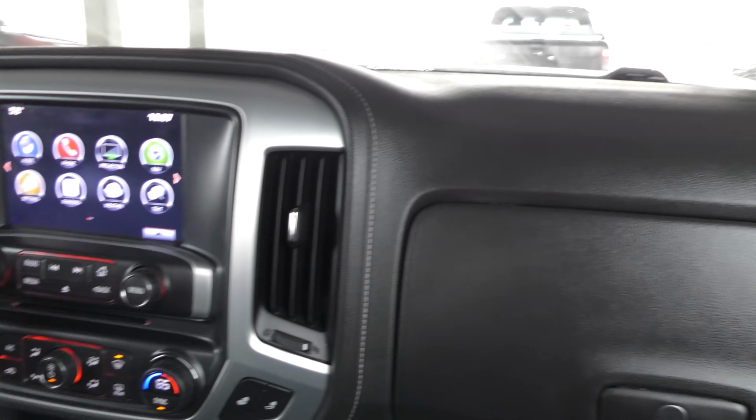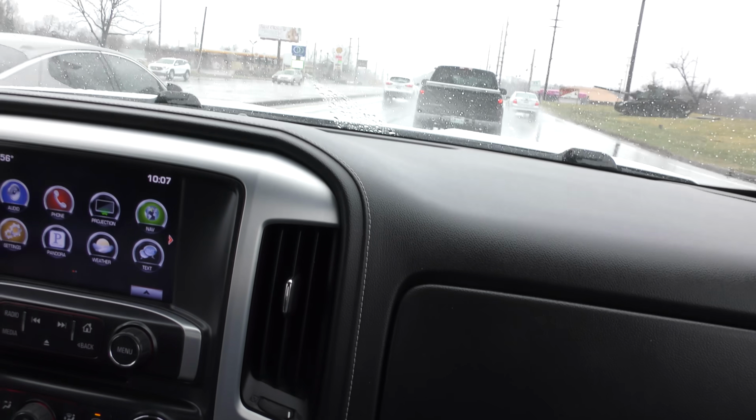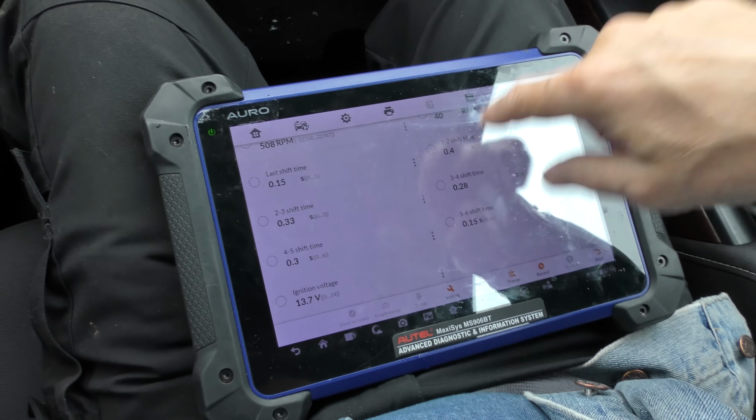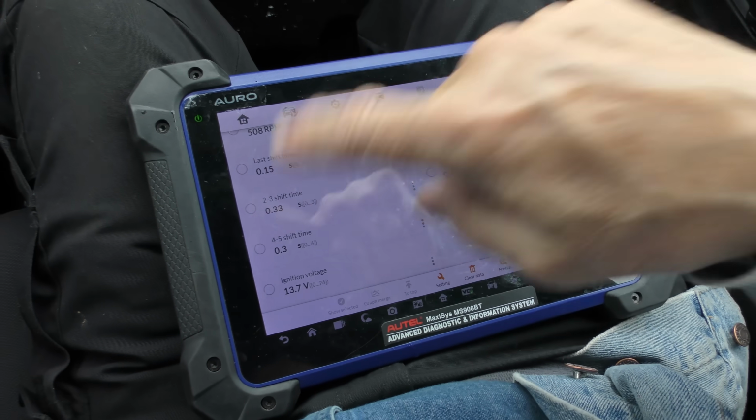Now we put it in four-wheel drive. See if there's any difference. I can hear the four-wheel drive humming. You can see it's still kind of shifting. Not all that different. First to second takes the longest, and they kind of gradually get less.